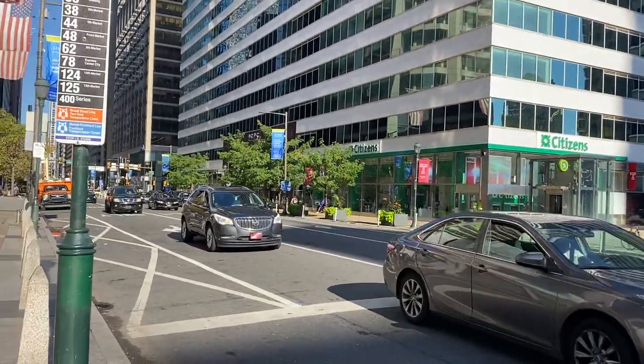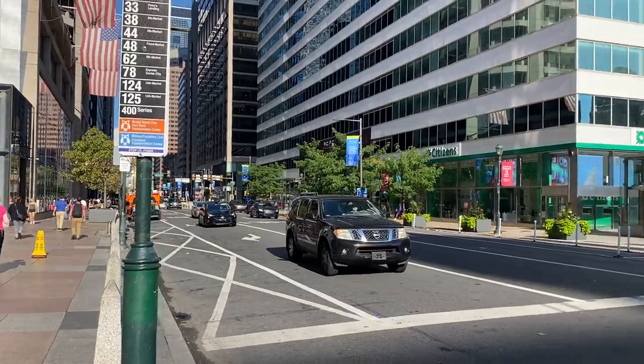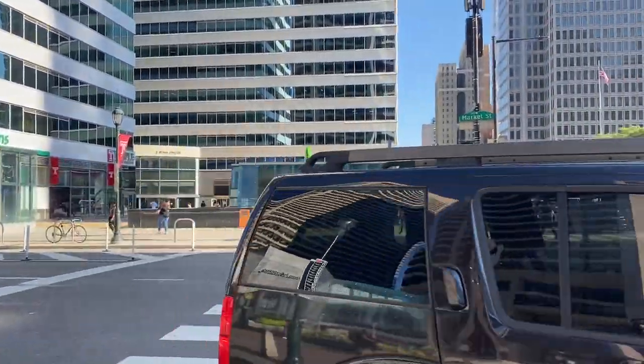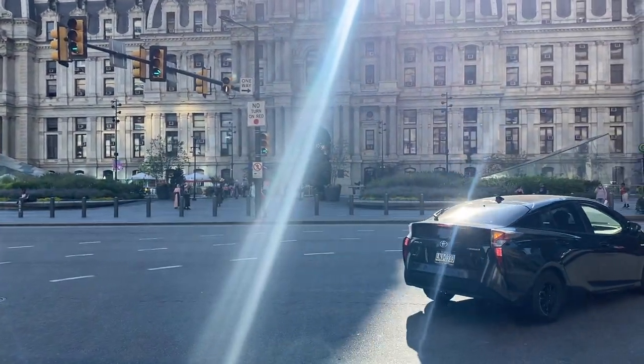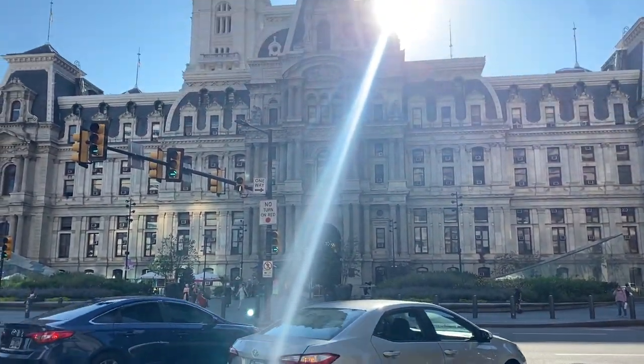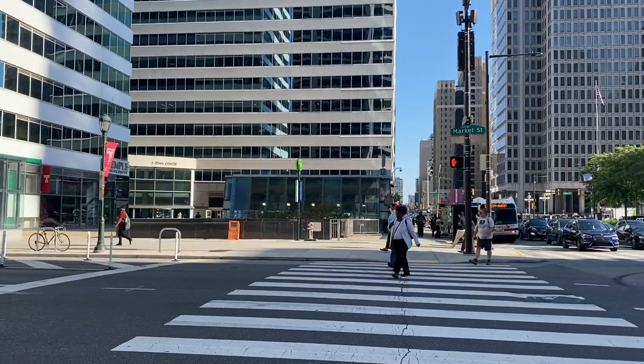Today we're going to be doing a walking tour of downtown Philadelphia, Center City, Philadelphia. Right now we're in Center City, we're on 15th and Market, we just got off the Blue Line train. We're next to City Hall. We have City Hall in front of us. It's a sunny day. It's about 80 degrees outside right now.